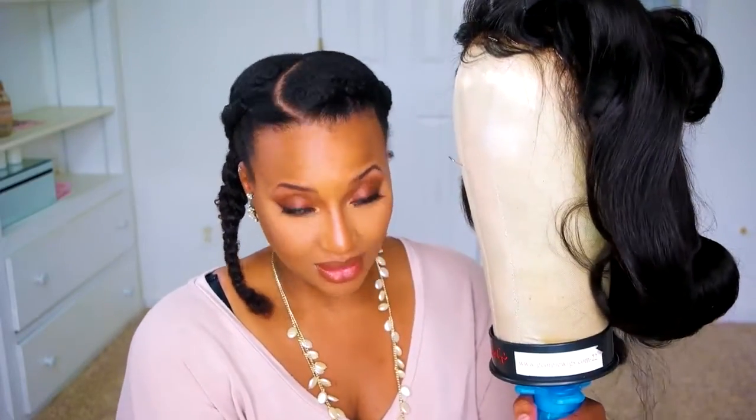Anyway, please excuse my terrible French braids. I tried. Yo, I have been wearing my hair natural, and it just kept growing and growing and growing, and it's been so humid that it could not be contained. And then I was like, dang, how am I gonna get this wig on? So I was like, I'm just gonna French braid it, and I did, and this is the result, man.